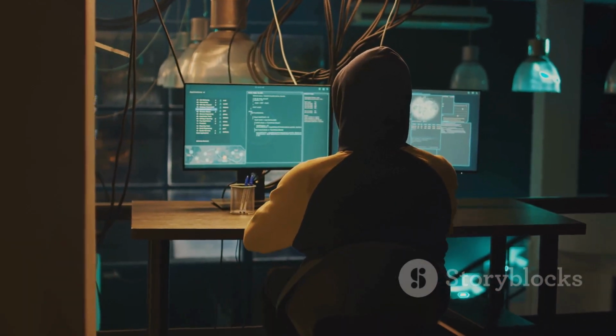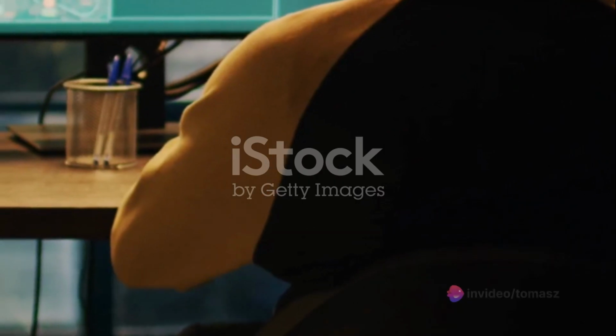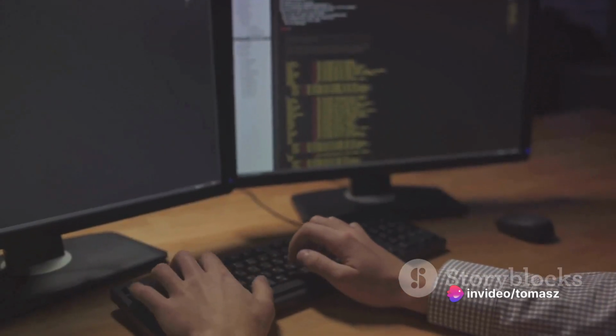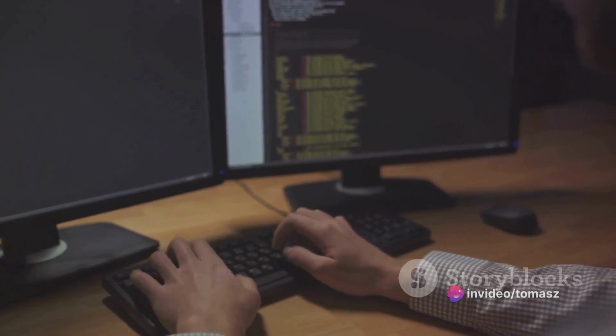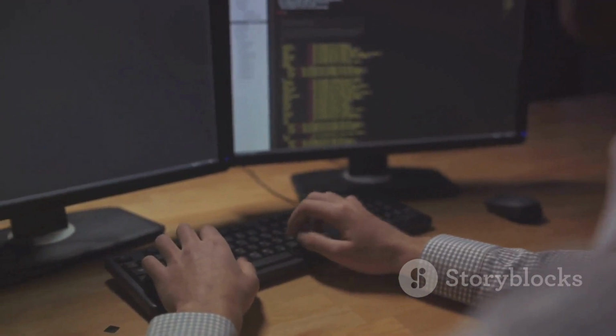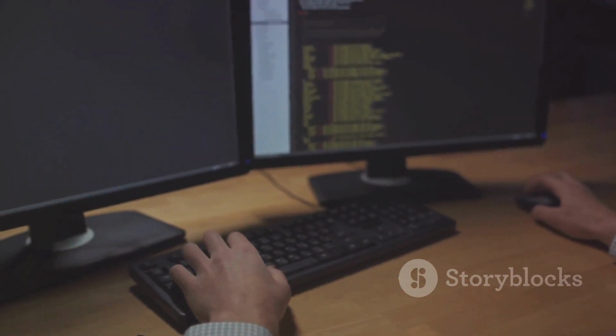Exploitation, the fourth step in the pen testing process, is where we take all the information we've gathered through reconnaissance, scanning, enumeration, and vulnerability analysis, and use it to our advantage. It's the stage where we leverage the identified vulnerabilities to gain unauthorized access to the system.